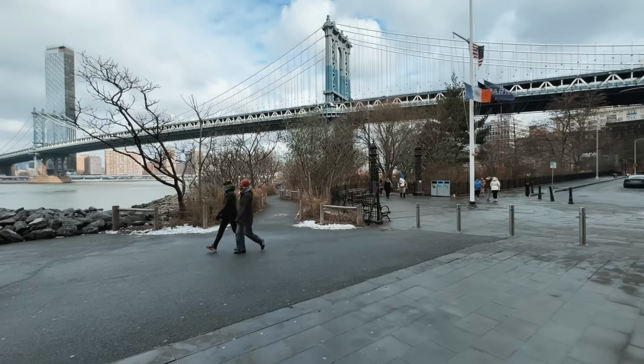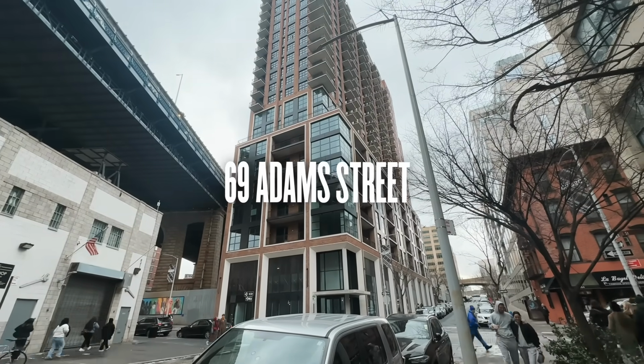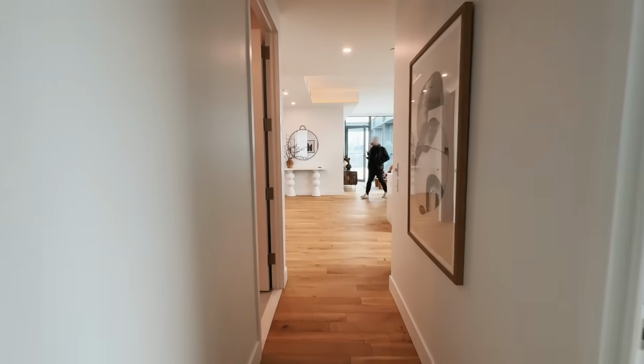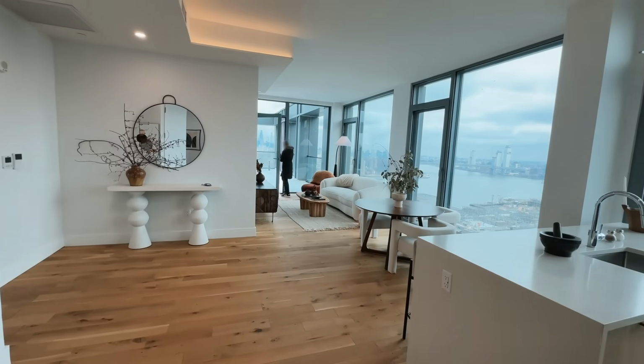So one of the first ones we saw was jaw-droppingly beautiful. This apartment was in Dumbo. It was a new build luxury apartment. This unit was stunning. When you walk in, you're actually greeted by this spacious living room, and the staging was so good. It really sold the place. You could see the vision of what it would be like to live here.